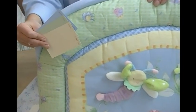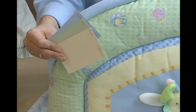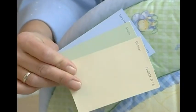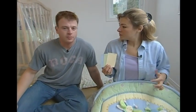It's so easy. So this is the centerpiece. This is the attraction of the room, dictating the color theme. So we have yellow, green, and blue. That's pretty much it. So the first stage of the game is to paint all the walls and trim.